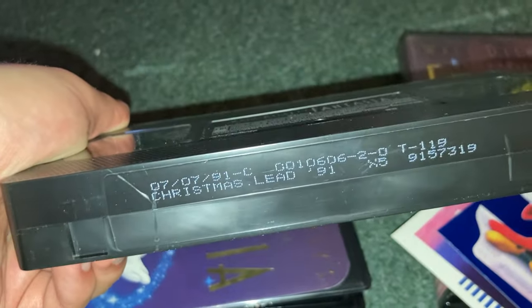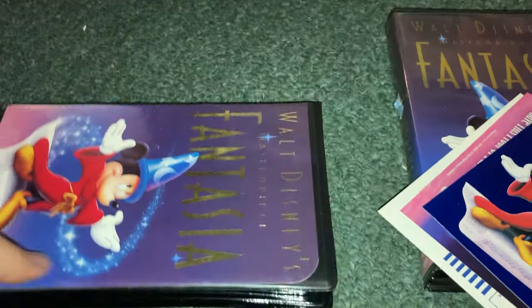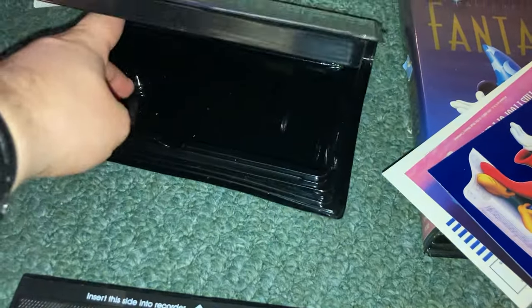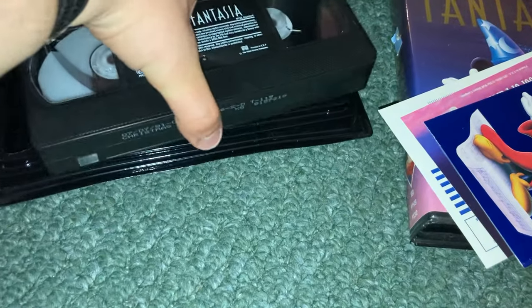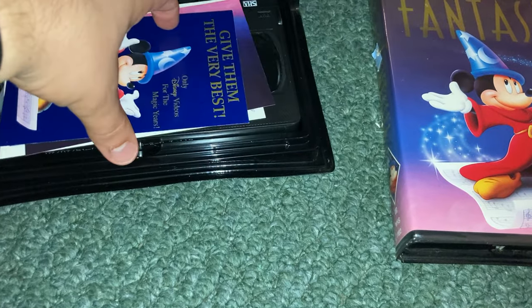Printed July 7th, 1991. It's got two more things that come with it, but we won't be showing those, like I said.